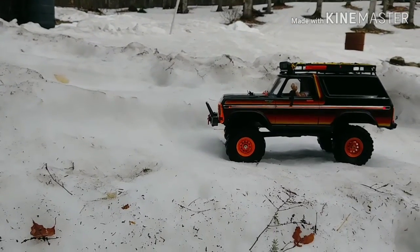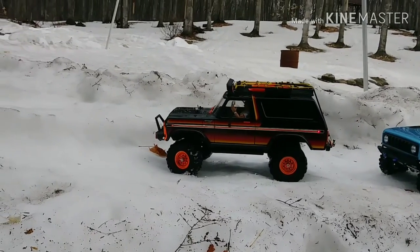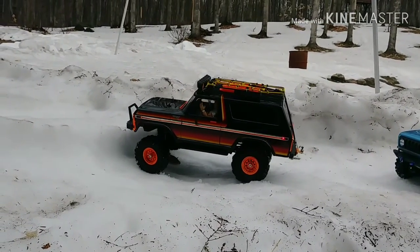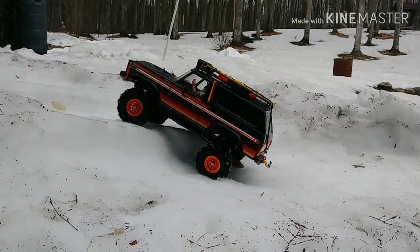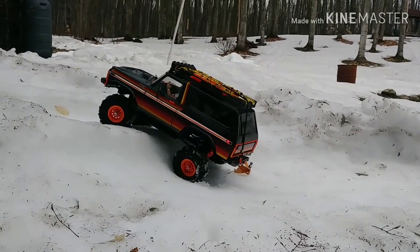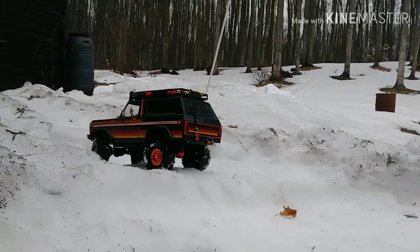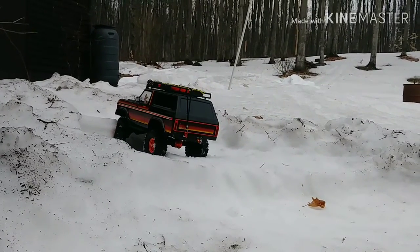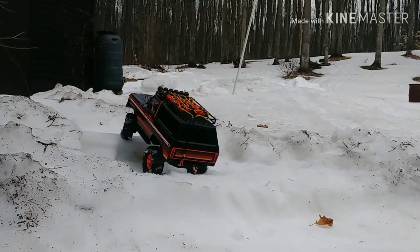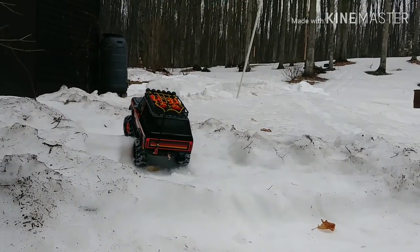Yeah, this next one's a pretty gnarly little step as well. We have all the vehicles over that first step successfully. Made it over that one. Another one directly in front of me. I have a way of making these courses a little bit too challenging sometimes.